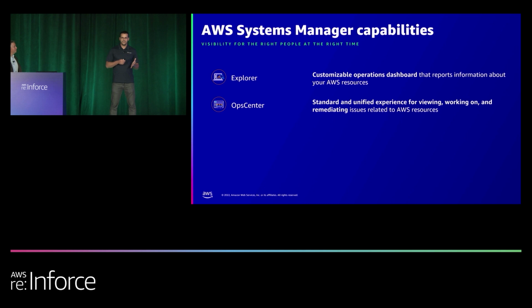Ops Center is where you create ops items. Say you have an issue with a resource and you want to track it to remediate it. You create an ops item and you add a resource to it. Ops Center will automatically add monitoring data, CloudTrail data, and config data to that ops item.